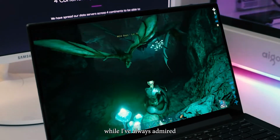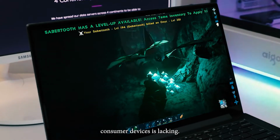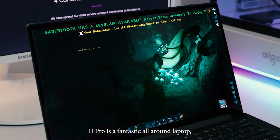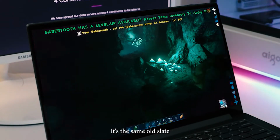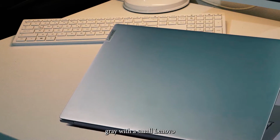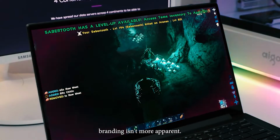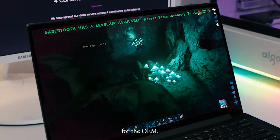While I've always admired Lenovo's laptops, I've always felt that the company's design on consumer devices is lacking. For example, the IdeaPad Slim 7i Pro is a fantastic all-around laptop, but it has a drab appearance. It's the same old slate gray hue we've seen before, so I won't go into detail about it. The lid is simply flat gray with a small Lenovo logo in the corner. I'm curious as to why the company's branding isn't more apparent. It tends to be flashier, while also providing free publicity for the OEM.